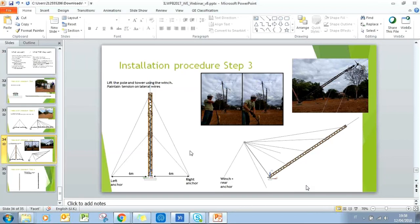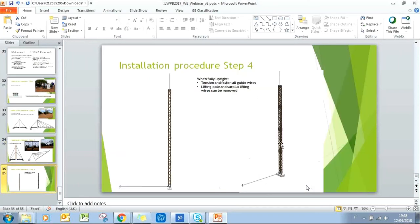I think actually, if you go to the next slide, Giacomo, you can see we also have guy wires every 6 meters. So the other ones are lifting wires, don't get confused, and the ones which were giving the lateral support to the pole itself. So I don't believe we have any more guy wires than you do in terms of height of tower.